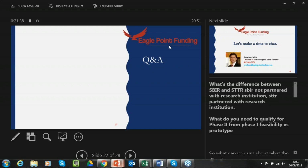Those are two very important words in the federal grant world that you should know about, and you should understand the differences, especially if you're thinking about applying. Perhaps you wanted to partner with a research institution. The SBIR program, Small Business Innovation Research, that doesn't involve the research institution, is much larger.